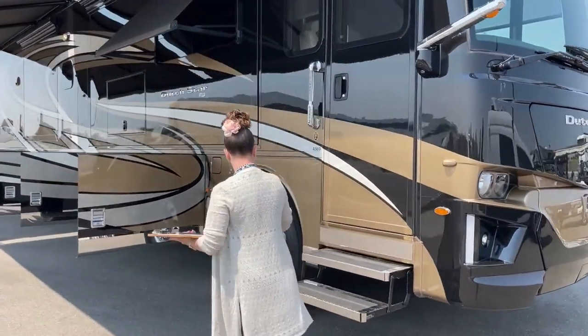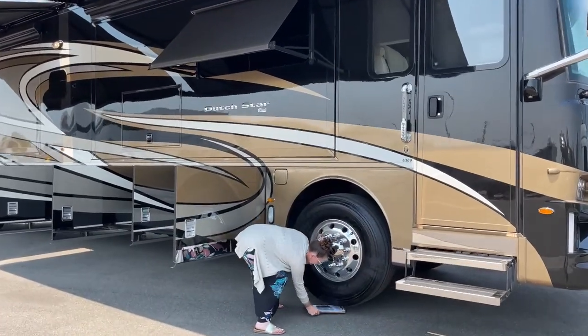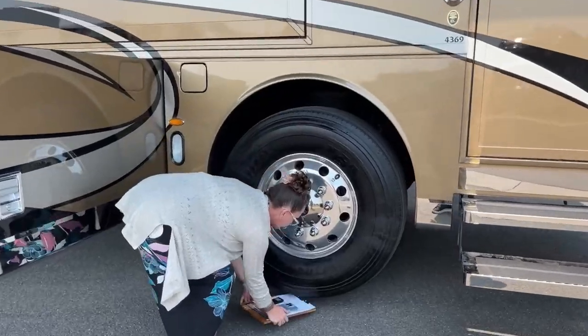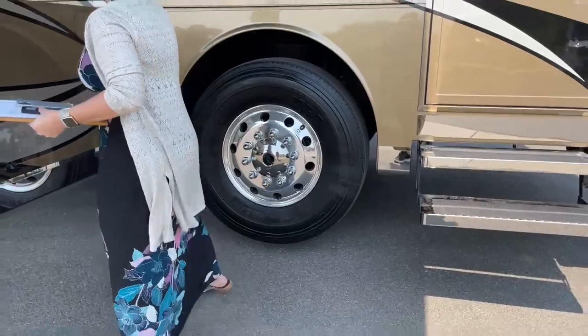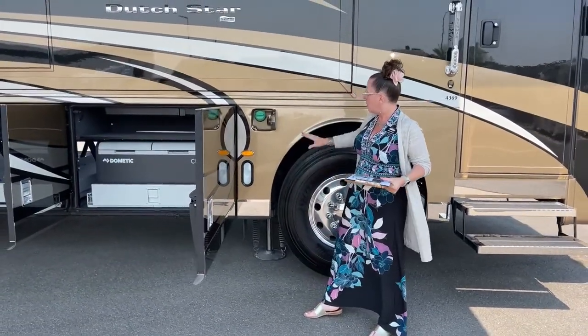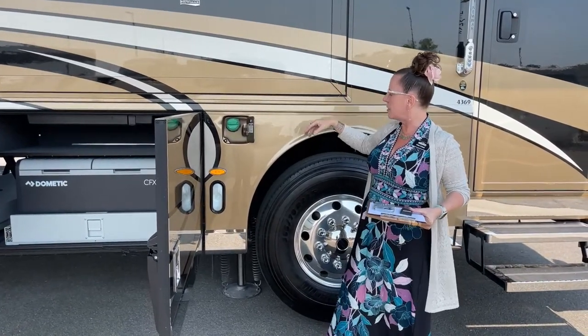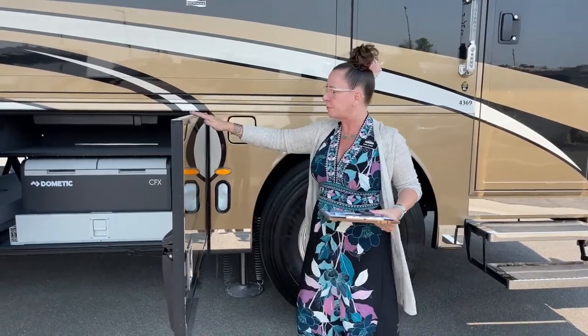But take a look at this. Really uneven surface, and that coach feels very flat on the inside. Dual fill 150-gallon fuel tank. So this is one side. You've got a paired fill station on the other side as well. Again, 150 gallons in this Dutch Star.